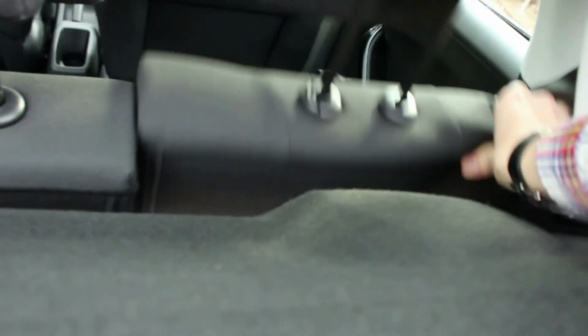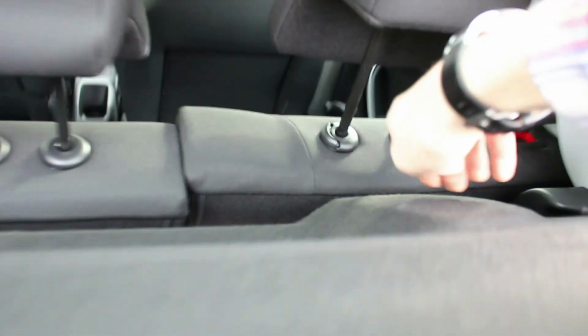So here we have the cargo capacity of this car. As you can see, the seats are split folding, which is handy in a super mini, so we can just push that button there if we wish to fold that one down. And as you can see, the seats don't fold flat. You've got quite a high lip there, but the designers have given you a bit of material to cover up the metal, which is quite nice.